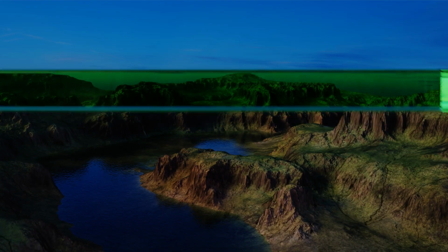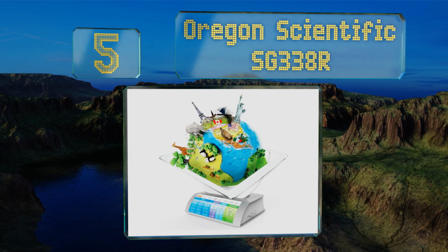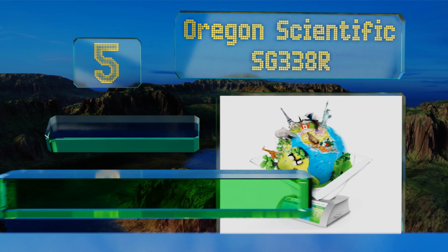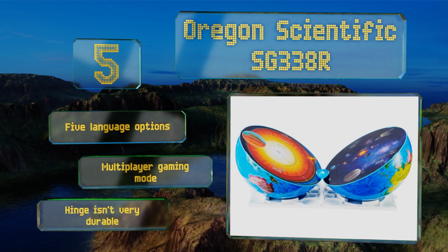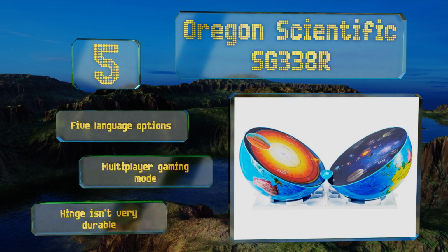At number 5, the Oregon Scientific SG338R features a Bluetooth-enabled pen that contains a speaker jack and microphone, which children can use to learn more than 20,000 interesting facts. The globe itself opens up to reveal information about space and the Earth's core. It's got 5 language options and a multiplayer gaming mode, but the hinge isn't very durable.